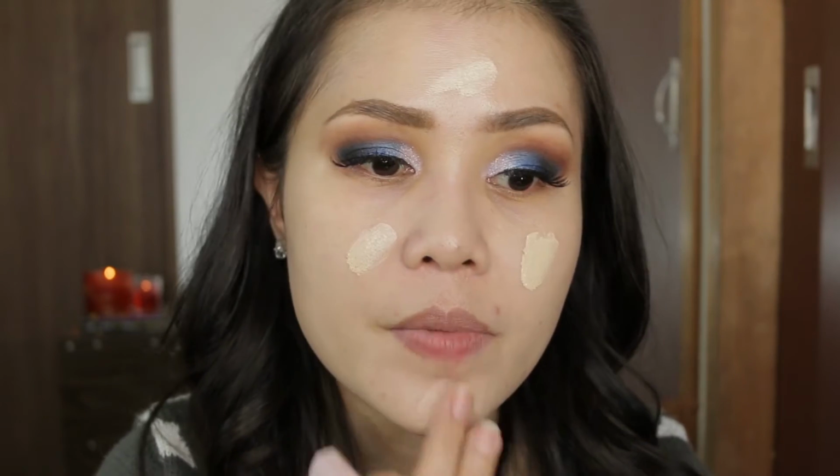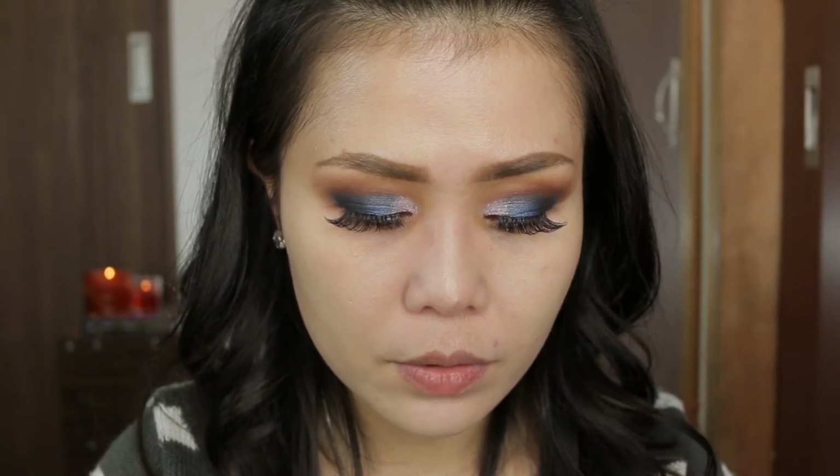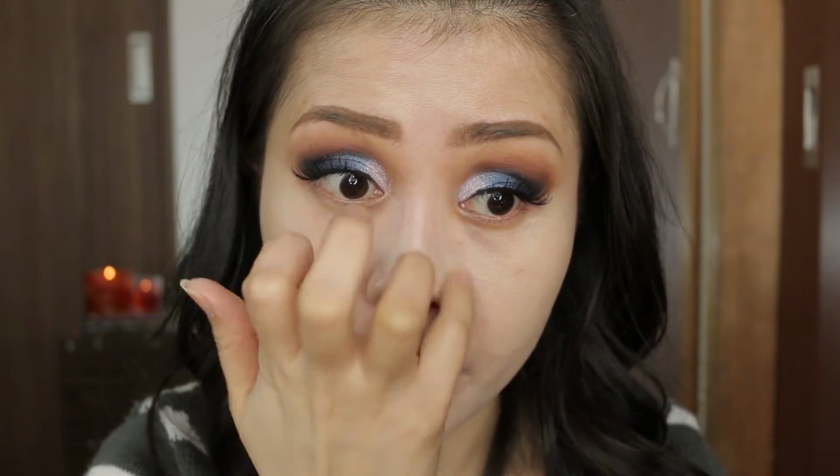So I will be applying a second layer of this foundation. Just very small, not too much, because we don't want any cakiness. And I don't like that sponge. I like my fingers better to blend. Yeah, it's better. Much better. So this is how it looks like applying the second layer of the foundation.